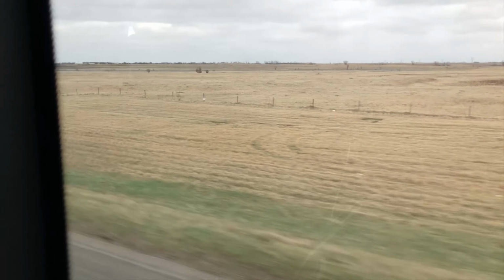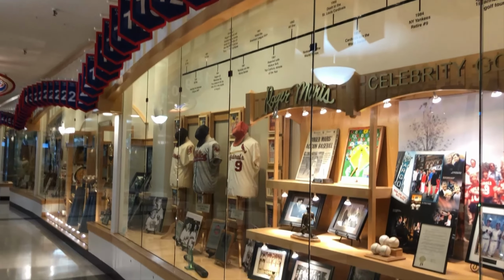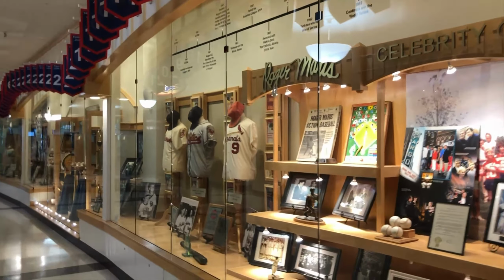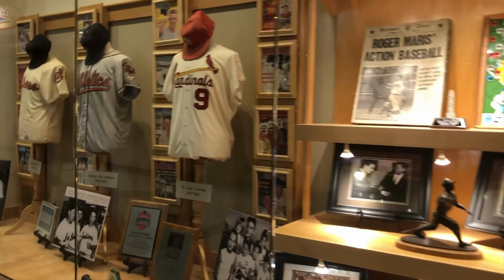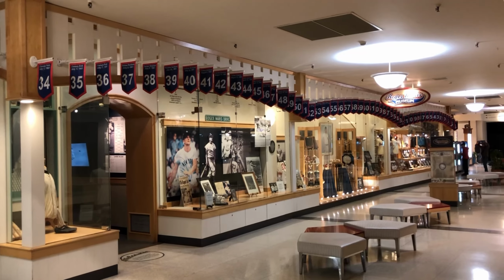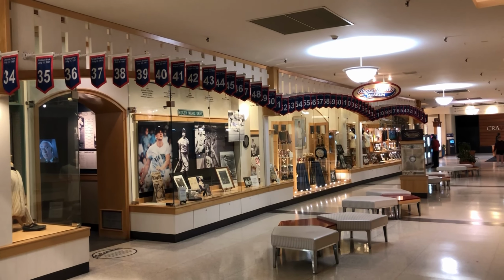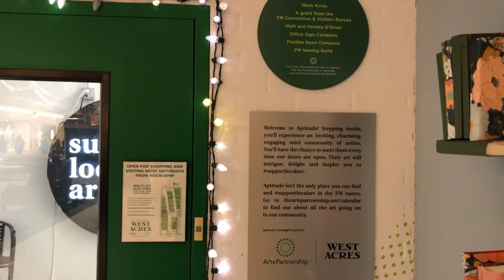Sorry, it's North Dakota, but we ate at the West Acres Mall. There's a food court there in Fargo. Also, some interesting stuff. Here's the Roger Maris Museum in the mall. I think they've started to realize at this mall that retail isn't enough. So this is an interesting use of space, this Roger Maris Museum. I don't care about Roger Maris, but if you're into that kind of thing, hey.